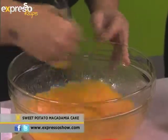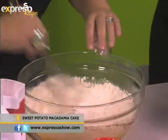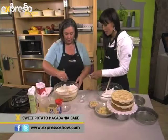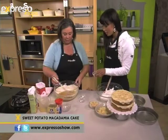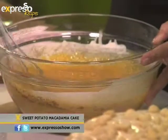And then you add your flour and your cinnamon or mixed spice. All these recipes are on the World Baking Day website, so they are available. And get that well mixed. You don't have to be light-handed at this stage. Your light-handedness comes at the end. Oh, it's starting to come together really nicely. Yeah, it comes together very well.